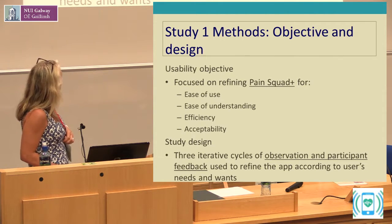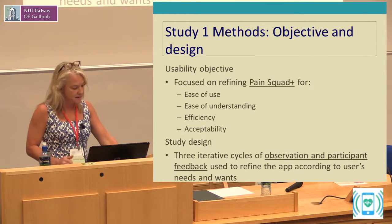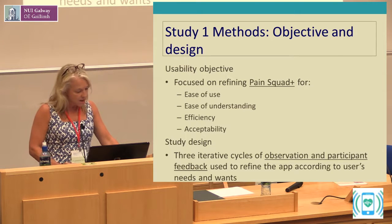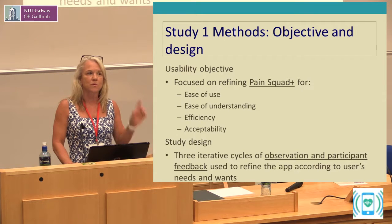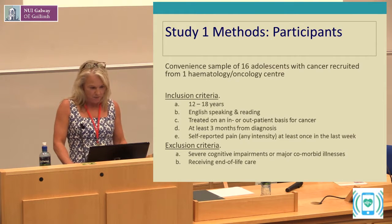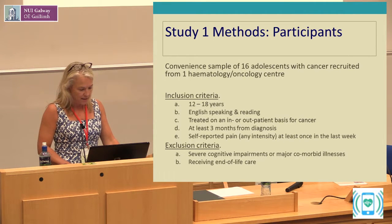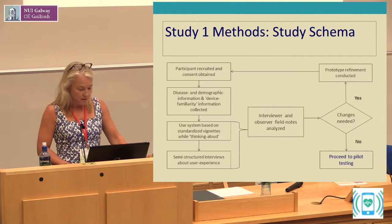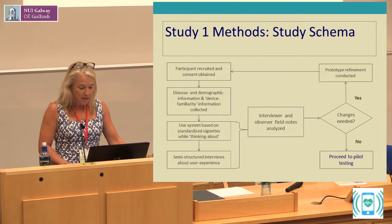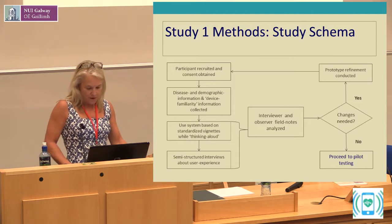So the usability testing was really focusing on, is this app easy to use? Do kids understand it? Is it quick to complete? And is it acceptable? And so we usually do this in iterative cycles with about 5 to 7 patients. And again, this was in one center, at Sick Kids, looking at adolescents with cancer on cancer treatment. So again, this is the study design where they come in, we collect a bit of data from them at the beginning, we ask them to use the prototype and talk aloud, and then we will make refinements based on that.